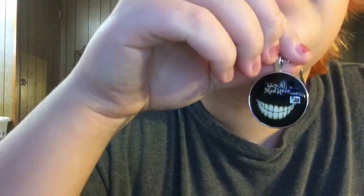This chain feels kind of cheap, but this is heavier, so it makes up for it. This was $1 plus $1 shipping. I'm going to put it on and tell you what I think. It's comfy, it's nice. This is what it looks like. It's supposed to glow in the dark, so let's go in the bathroom and see if it glows in the dark.